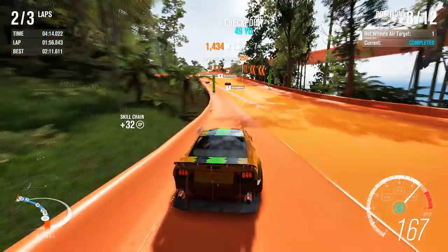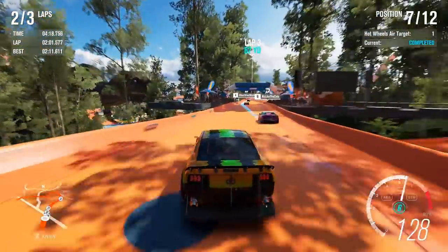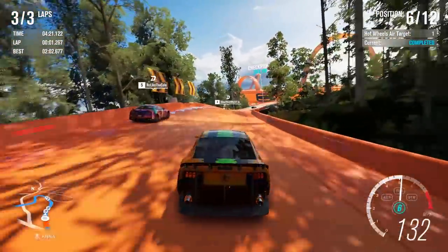I think this is the area where I lifted off last time. Yep, there's another air skill right there. So those aren't hard to get. If I do have to do this race again, I know I can get the air skill again if I really wanted to here. Let's just focus on winning, though, okay? So I don't have to do it again.